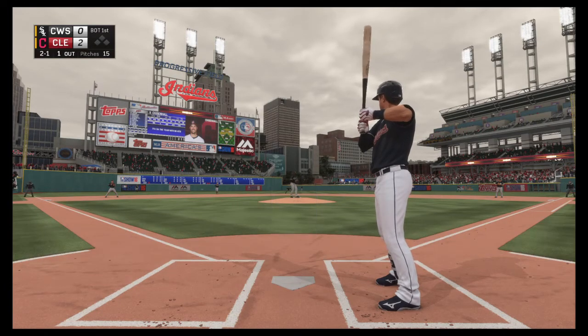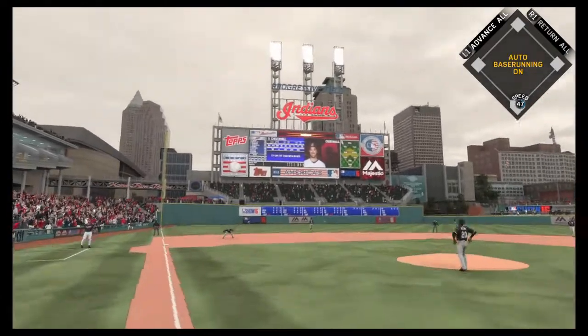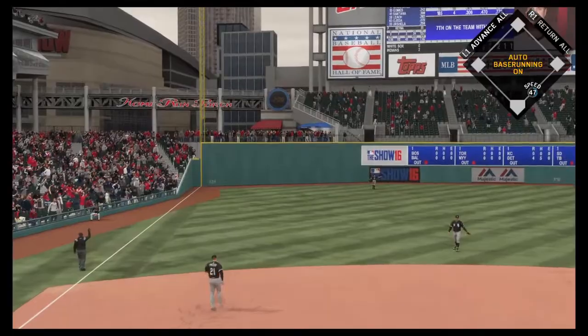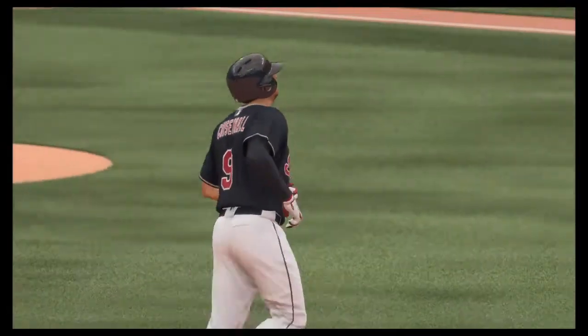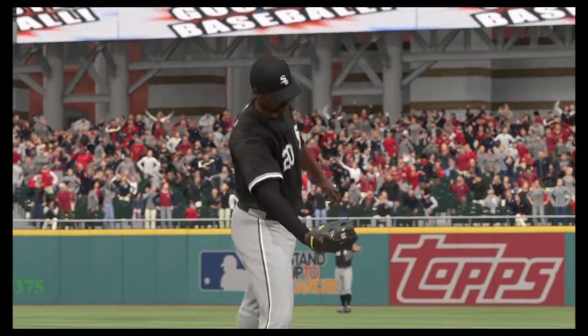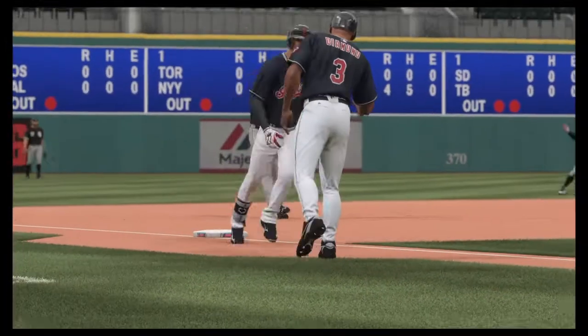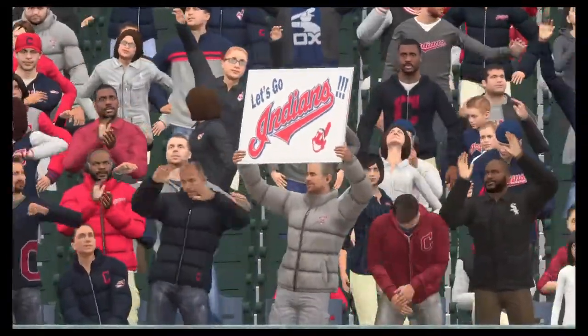Standing in now, Lonnie Chisenhall. Now this one is blasted to left field, and there's no doubt about it. Back-to-back jacks. A solo shot here to left. 24 home runs for him on the season, and the Indians move in front now 3-0.